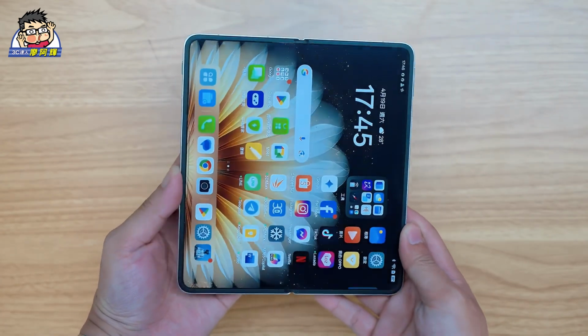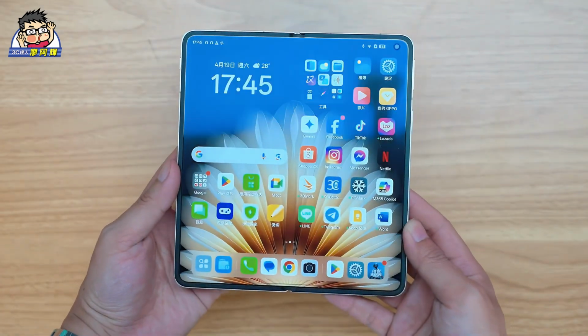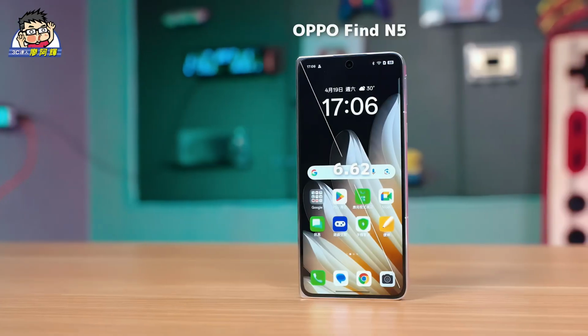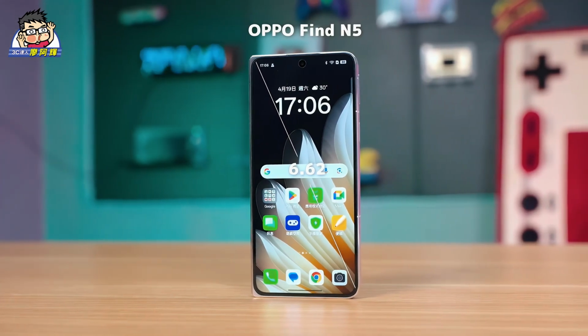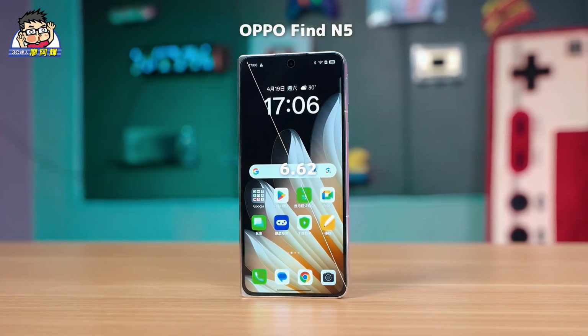Of course, there are still personal preferences. I myself might be somewhat accustomed to the Z Fold with its long slim screen and the habit of using the outer screen. Comparatively, I still think more people, if you're using a foldable phone for the first time, would find the standard ratio outer screen of the Find N5 the more acceptable design. As for the specs of the inner and outer screens, the outer screen is a 6.62-inch AMOLED display with a resolution of 2612 x 1140 and a pixel density of 431 ppi.